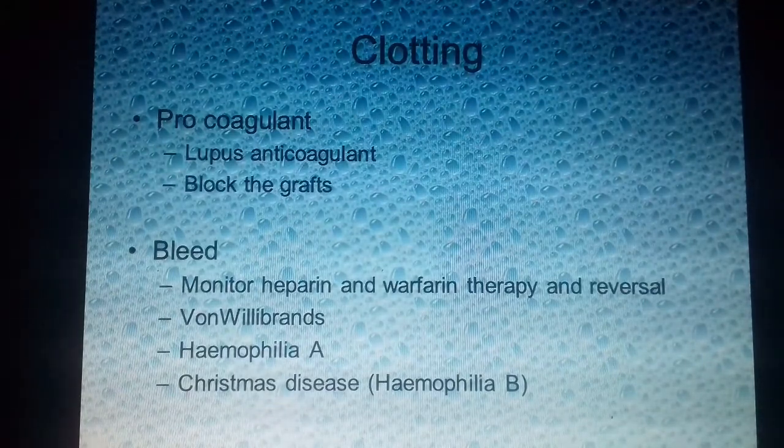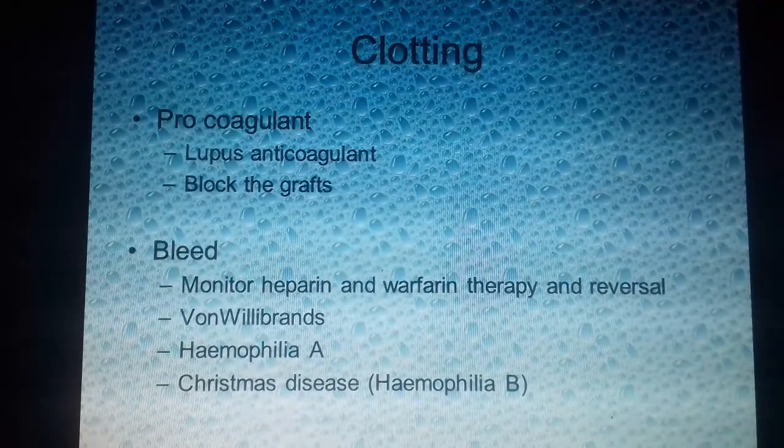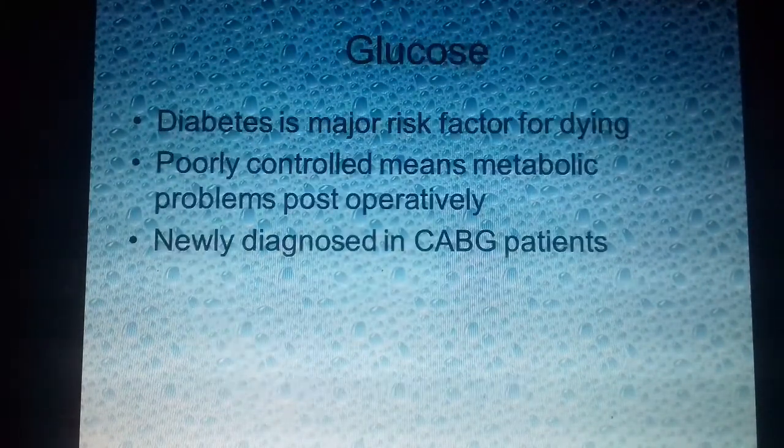Clotting estimation is important, as lupus anticoagulant can be procoagulant, and they can block the graft. Bleeding can be monitored with heparin therapy and warfarin therapy, and need reversal in some cases. In cases of von Willebrand's disease, there are more chances of bleeding. Similarly in hemophilia A and Christmas disease, hemophilia B.